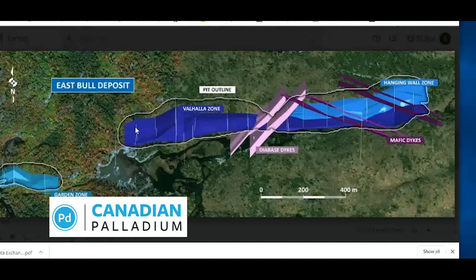So I think a natural thing to ask here as we look at this map, this diagram essentially, is obviously there's been historic work here done for, I don't know, the last 20 to 30 years by various operators. Why is that gap there? Why was that never really explored? And also, why didn't they drill at depth? Was that just a cost issue? They were just trying to save costs?